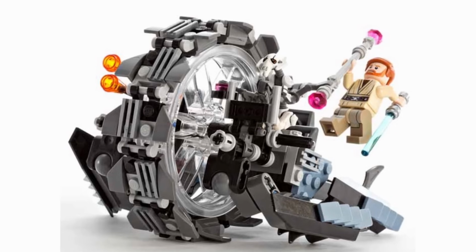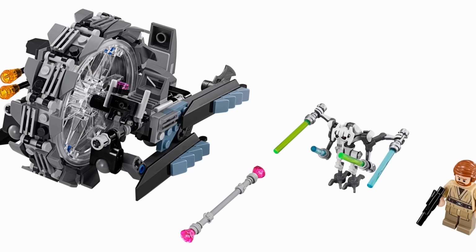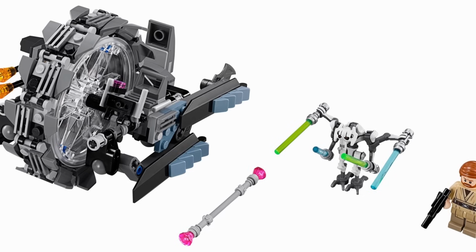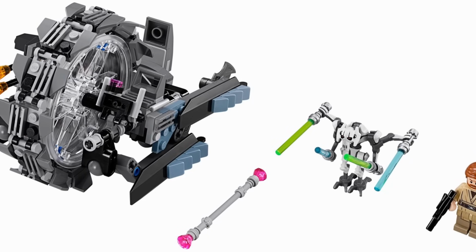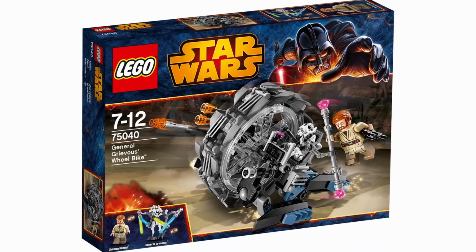The build is incredible. It has a lot of very fun play features, obviously. The actual building process itself is very tedious, but that's easy to look past just because the model just looks so good. Oh yeah, also forgot to mention it's obviously got the most recent General Grievous minifigure LEGO has made, as well as a pretty solid Obi-Wan.